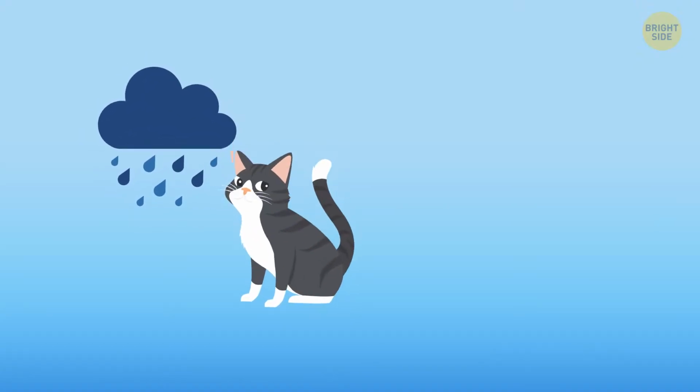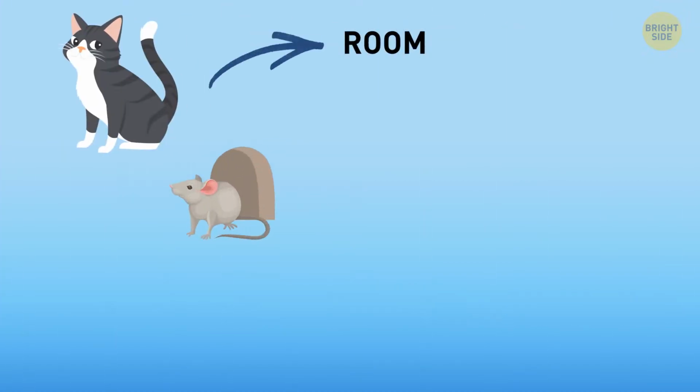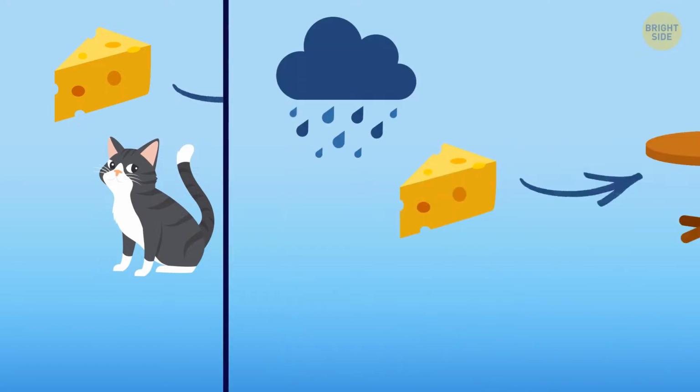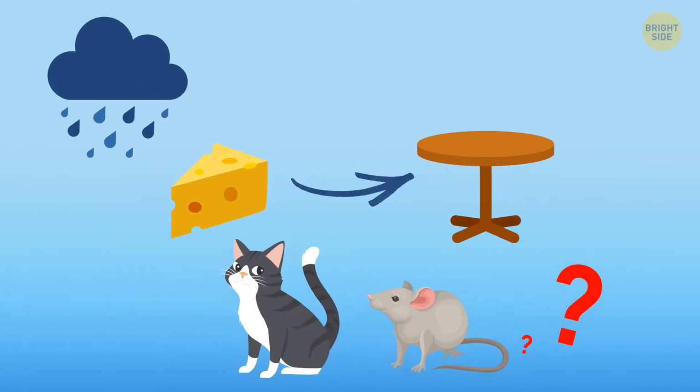When it's raining, the cat is either in the room or in the basement. When the cat is in the room, the mouse is in the burrow and the cheese is in the fridge. If the cheese is on the table and the cat is in the basement, the mouse is in the room. Right now, it's raining and the cheese is on the table. Where are the cat and the mouse?